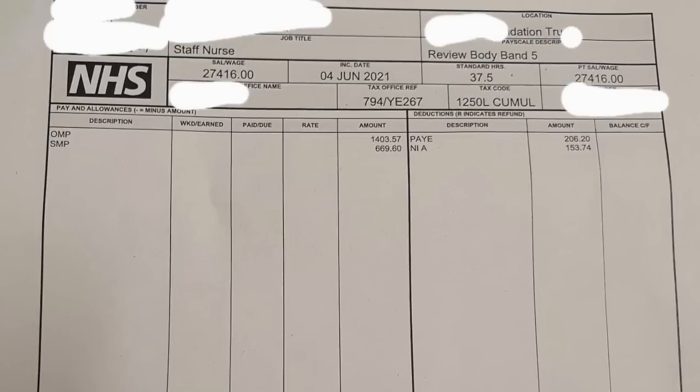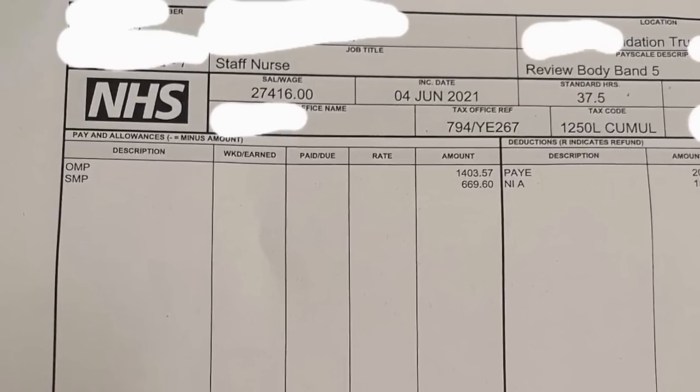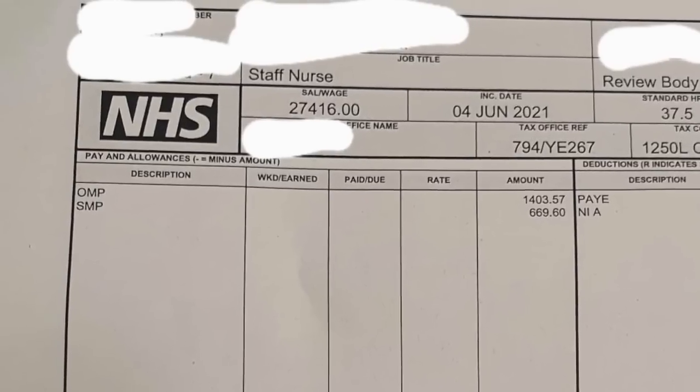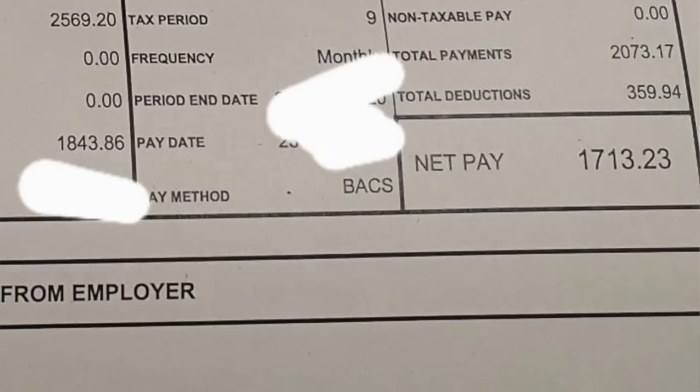The third one is about the same thing. OMP now is £1,403.57. SMP is 669.60 pence, and take home is £1,713.23. So with this mine, this is where it gets sad.